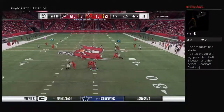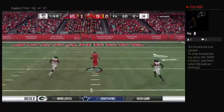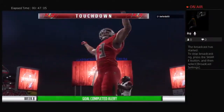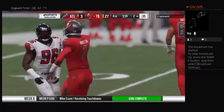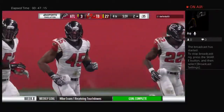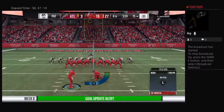Off the play fake, Winston, airing this one out for Evans. It's caught inside the 25. Touchdown, Tampa Bay. Mike Evans, his fifth touchdown now on the year. And the Bucs are going to add on to their lead. They were still throwing with a comfortable lead here late, and now that lead is even more comfortable.